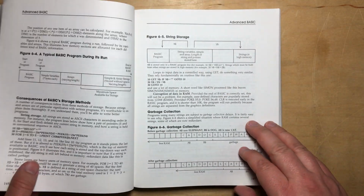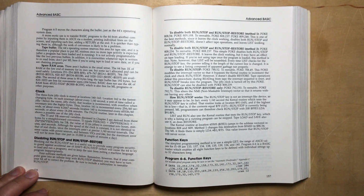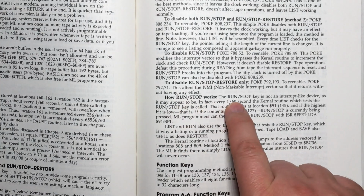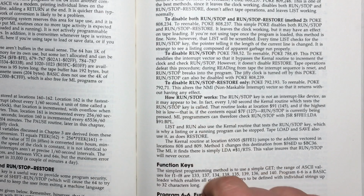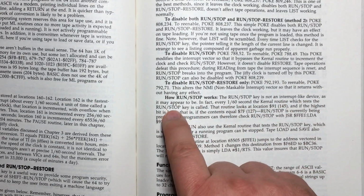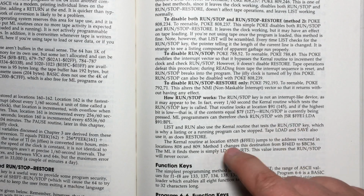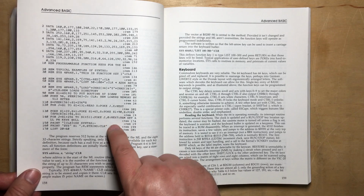How arrays are stored. An interesting section here about how to disable run, stop, and restore, and he gives 4 different methods of blocking it. How run stop works. The stop key is not an interrupt-like device as it may appear to be. In fact, every 1/60th of a second, the kernel routine which tests the run stop key is called. That routine looks at these locations and so on. So there's actually a machine language call that you could do if you want to check the stop key yourself in your program. How to program the function keys.